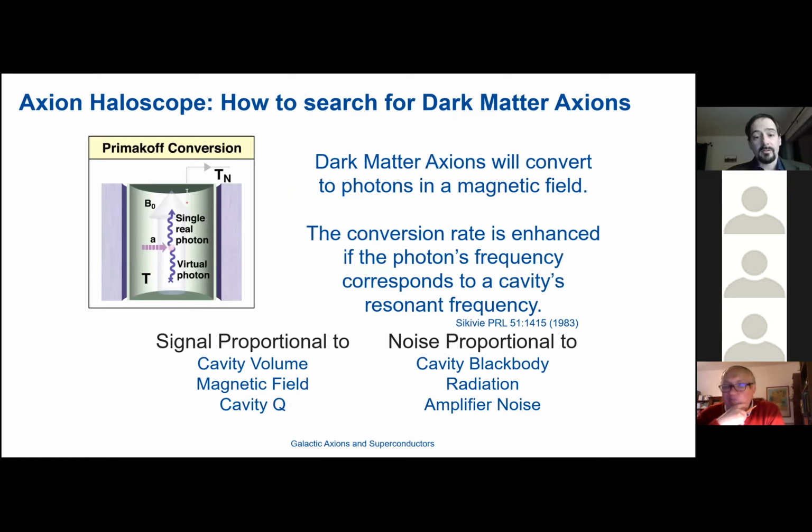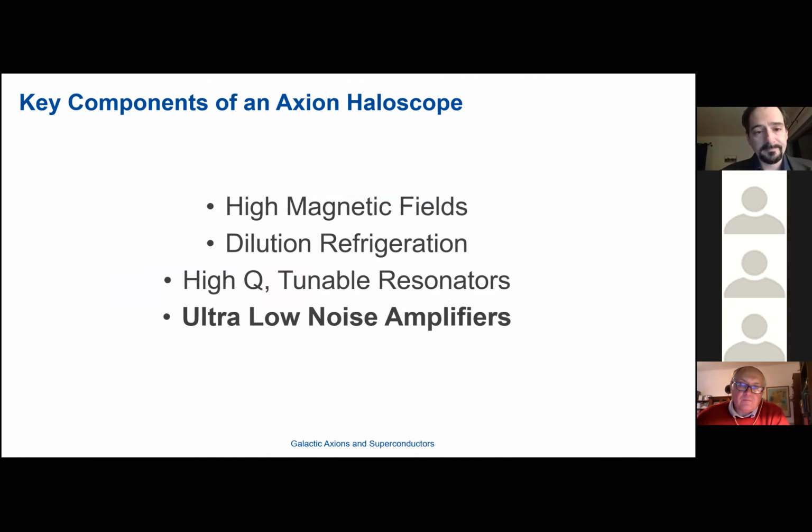And this is the background that you're trying to reduce. So you want the cavity physical temperature to be extremely low. And then, as is the purpose of this conference, you want the amplifier noise to be extremely, extremely low, so you can see that tiny signal. So high magnetic fields, really cold dilution refrigerators, high Q tunable resonators, and ultra low noise amplifiers. And that's what I'll be focusing on, since that is the theme of the workshop.